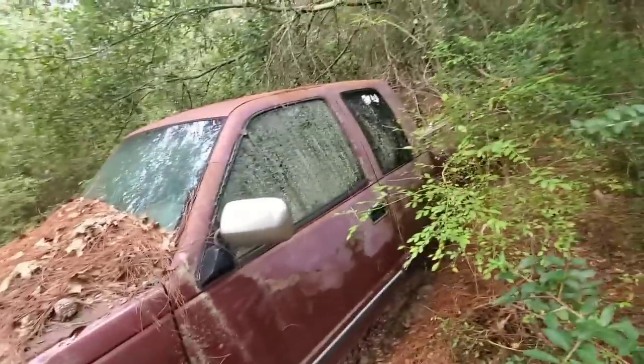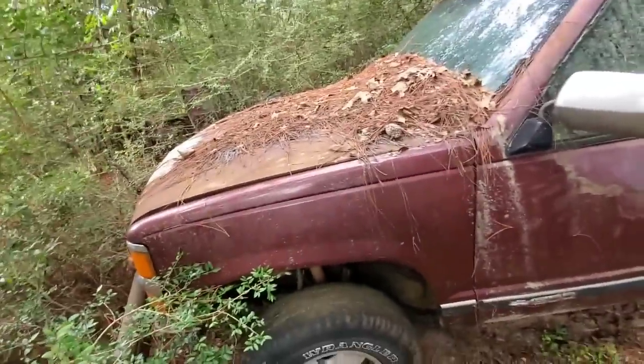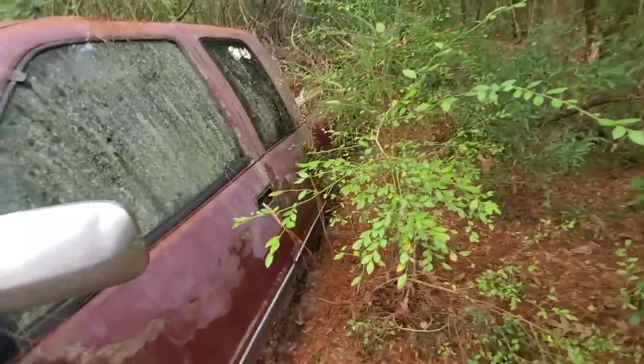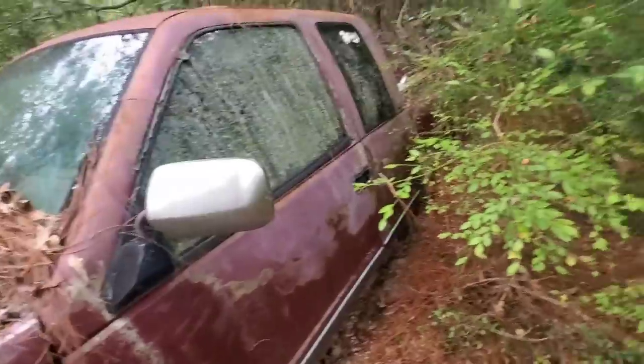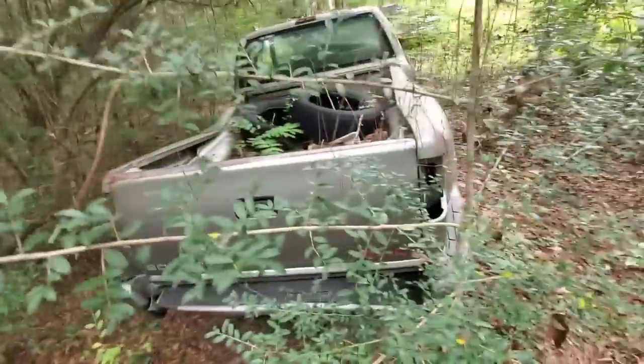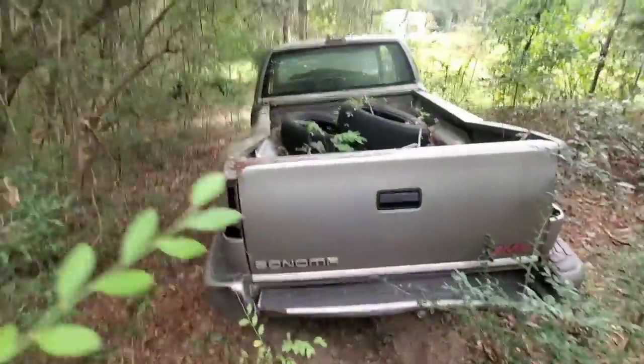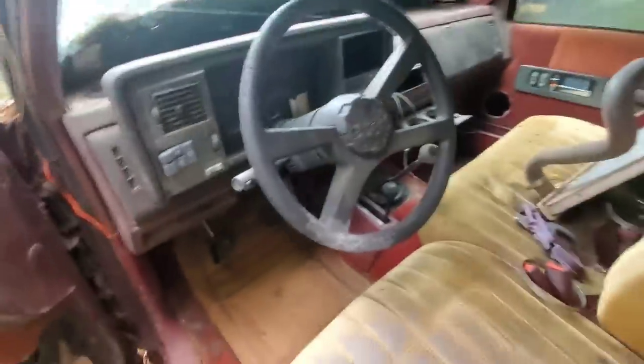But anyway, yeah, we got a 90s model. Let's see what dash we got here. Okay, we got the square dash, so it's a '94 or under. It's probably a '93 or '94 extended cab. A little S10 here, extended cab. This one's got a 4-cylinder motor in it. Got the door open.